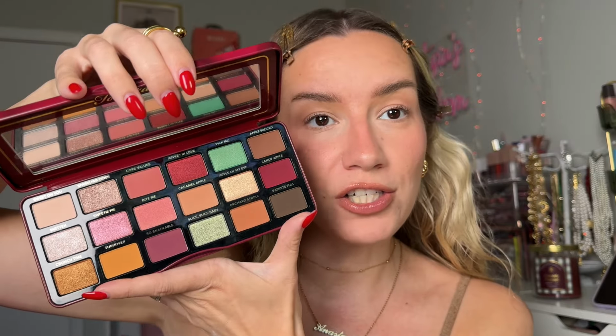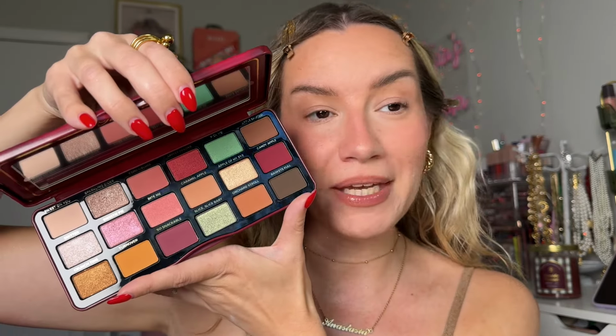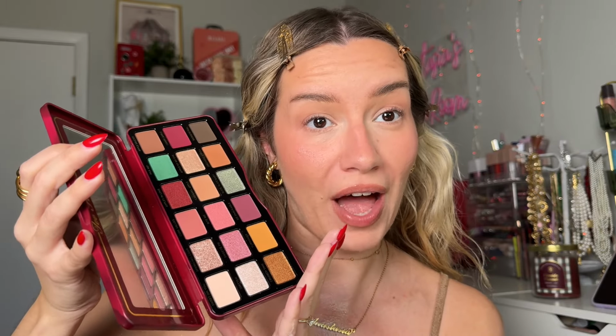I just love the color story. To me, this is enough neutrals and enough colors to make me happy. I can create a green look with it. I can create a burgundy look. I can create a pink look, a mustardy look, a neutral look, a shimmery look, a matte look. I think that this palette is so versatile, and I absolutely adore that about it.